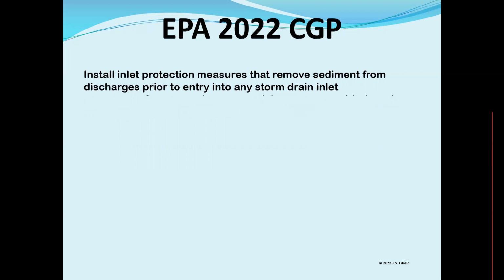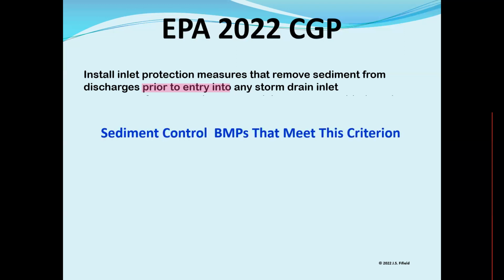And I want you to hone in on four little words: prior to entry into. Now that means we cannot put, theoretically, according to EPA, something into the inlet, because the sediment in that runoff water would be going into the inlet. This says specifically prior to entry into. Well, let's take a look at that. What criteria, what BMPs meet this criterion?